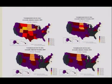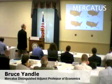The colors of the states are indicating the level of unemployment. Those are octiles. I guess there are 8 categories. The darker the color, the higher the unemployment rate.